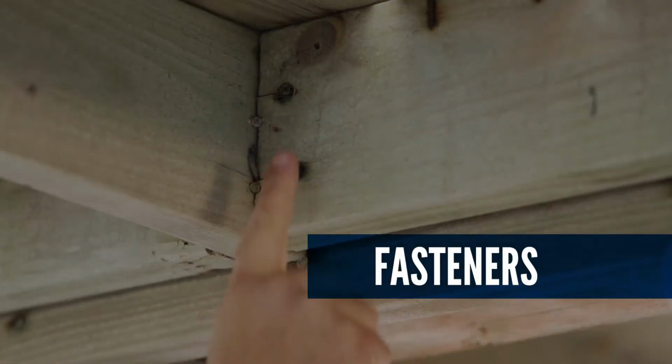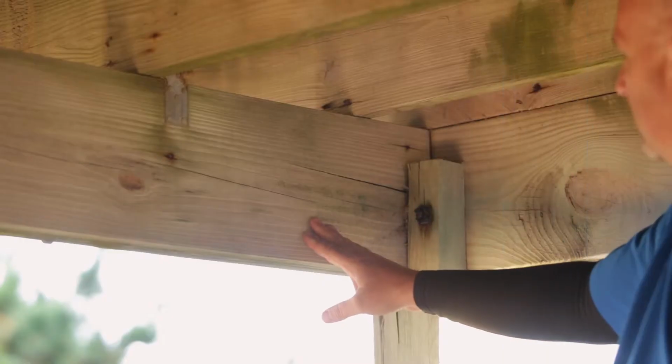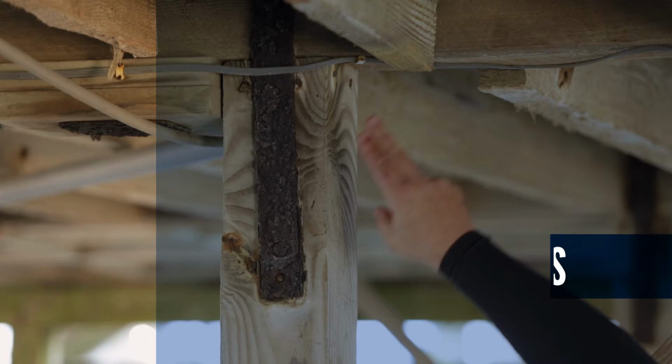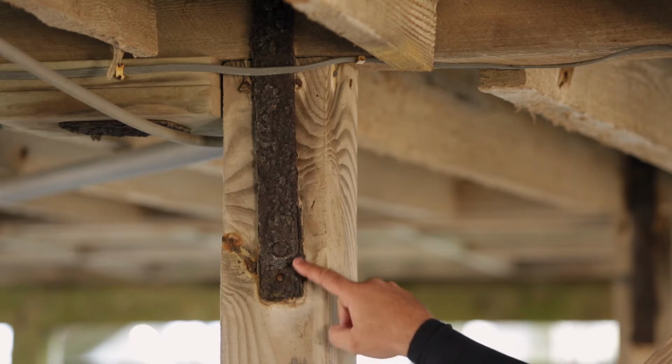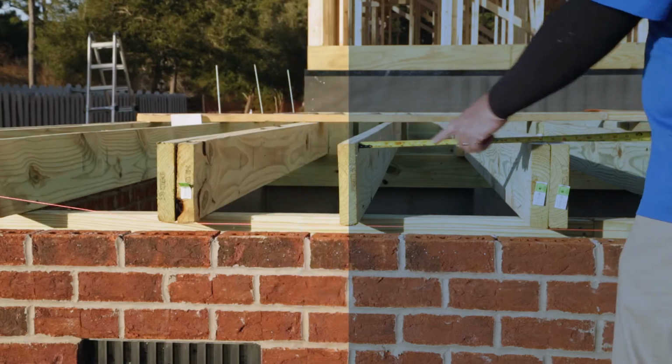Fasteners is a generic term for nails, bolts, screws, or any other connecting device. Joist hangers are a pre-manufactured metal piece that are attached to the ledger or a beam that support a joist. Usually joist hangers are galvanized or stainless steel. Span is the distance between supports.